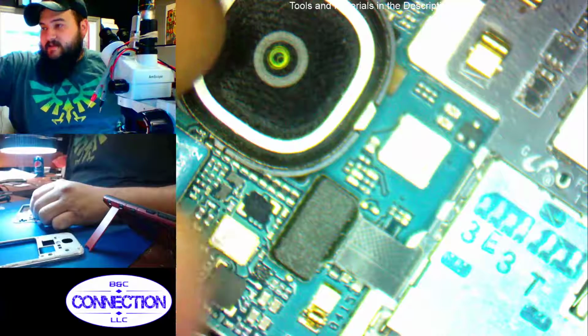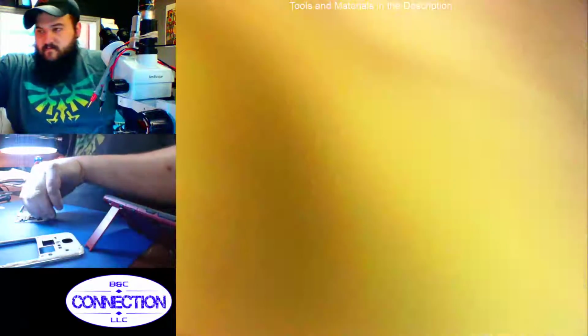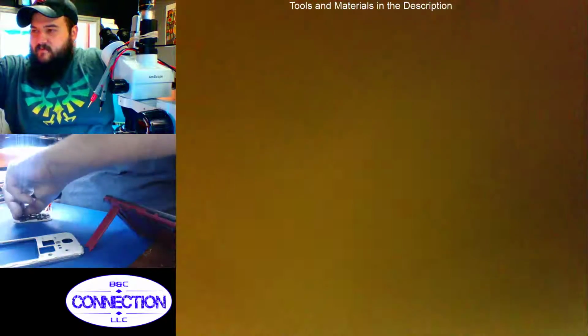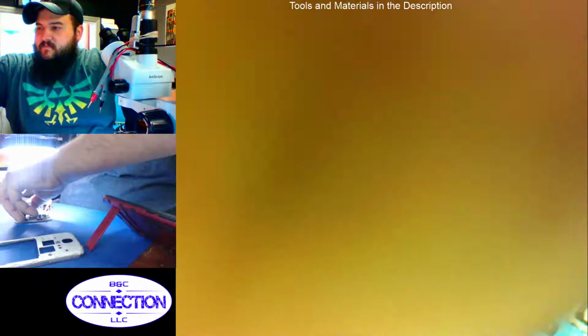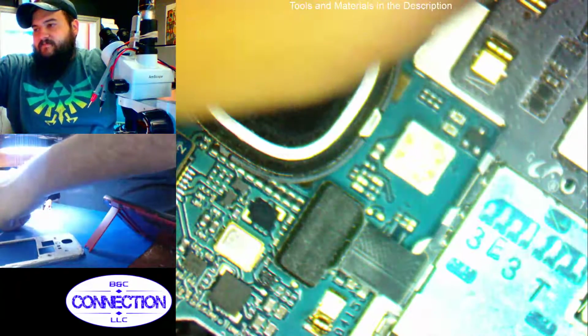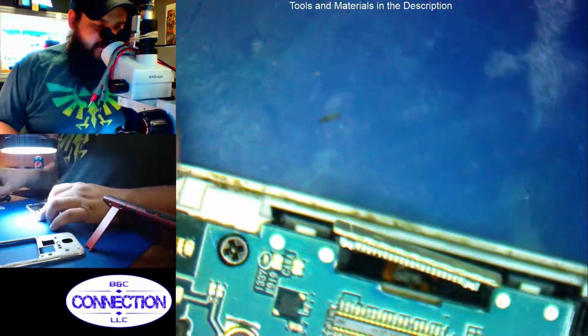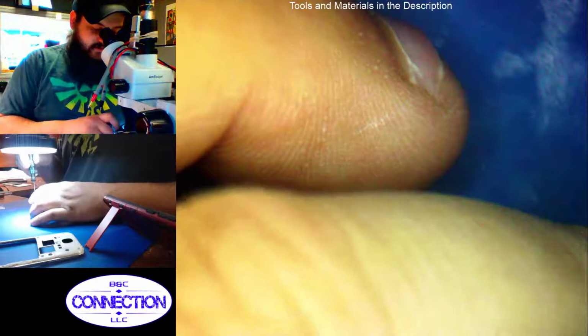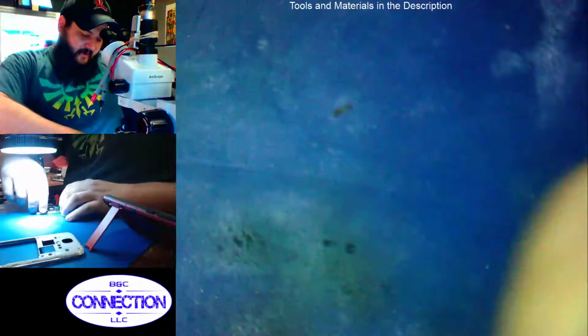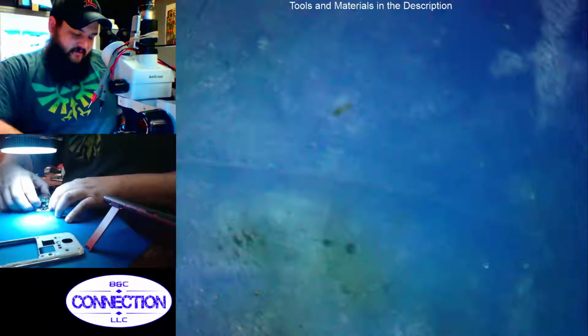So I'm going to start unplugging stuff one by one and see if it continues to self-boot. Okay, it's still self-booting. Still self-booting. Still self-booting. Okay, so with everything unplugged, it's still booting itself up. So I'm going to assume that it's probably something to do with the power button. But earlier when I checked it, it was fine, which is what's weird.